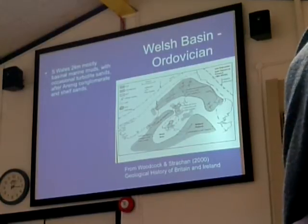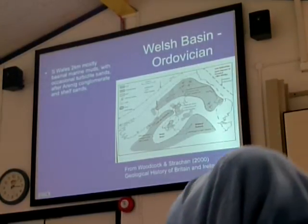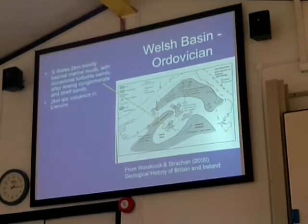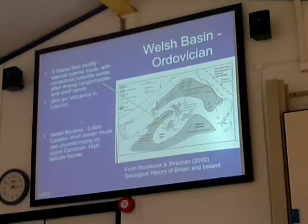In South Wales, there's a couple of kilometres of muds with occasional turbidites, again after shelf sediments in the very early Ordovician. So Wales throughout has developed into a marine basin during the Ordovician after that early Ordovician unconformity. Again, there are some arc volcanics in the Llanvirn in this case.